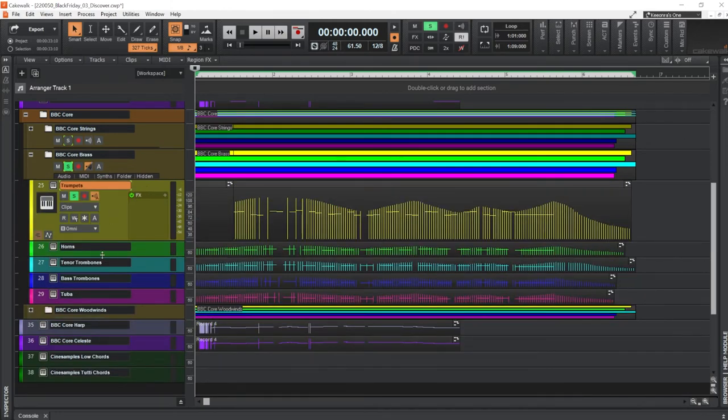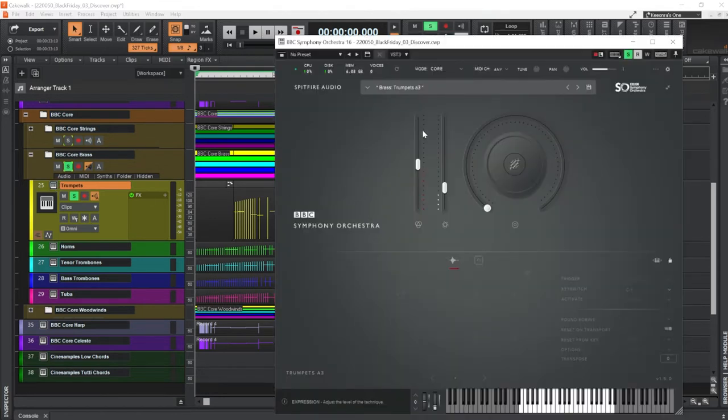Brass, trumpets, horns, tenor trombones, bass trombones, and tuba. And one thing I want to show you is that when you have this in your DAW, you can swap between Core and Discover quite easily, and that's really good, depending on what your needs and wants are as to what you want to use. So I think that's a really good way of swapping between all of them. And even if you went to Spitfire Audio's next level of BBC Symphony Orchestra, I believe you can swap between the three quite well as well.